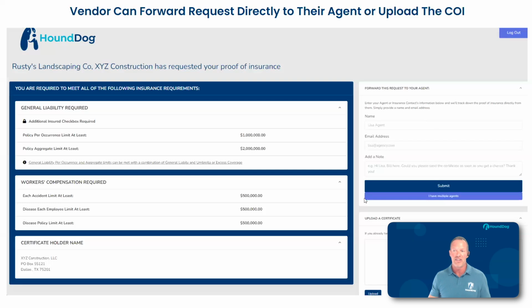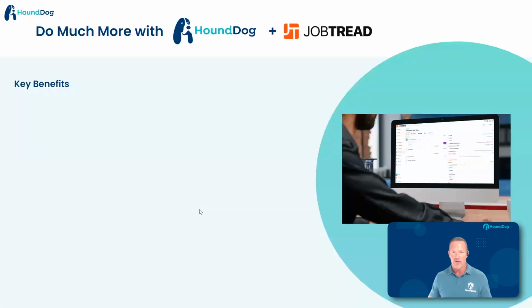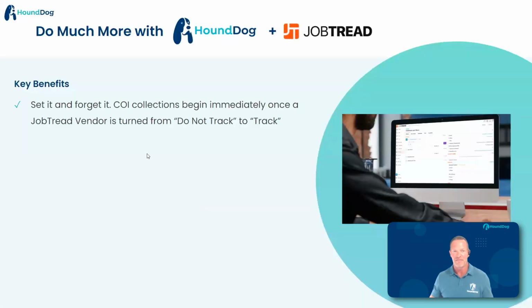If they don't use this, then they can just upload a certificate themselves. If they have it, just drop it in this drop area. Very simple. And if they just email it to you direct, I think it's better to push them to say, hey, use the system as designed. But if they email you, no problem. You can just go into HoundDog and upload that to that specific vendor. So, pretty straightforward how to use that, I hope.